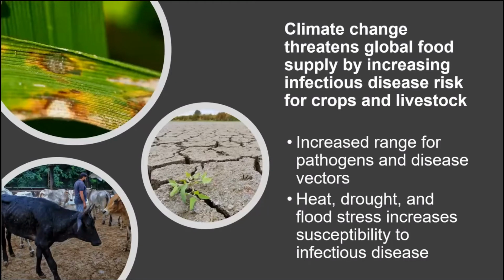And the other thing I mentioned was climate change. So climate change is threatening global food supply. Obviously, it's a direct threat in terms of more droughts and more extreme weather conditions, but it's also increasing the risk of infectious diseases. The changes in the climate are increasing the range of pathogens, so pathogens found previously mainly in tropical areas can spread into temperate regions of the Earth. And the conditions caused by climate change, extreme heat, drought, floods, can all increase the susceptibility of plants and animals to infectious disease. So in that way, it's also a threat to humanity.